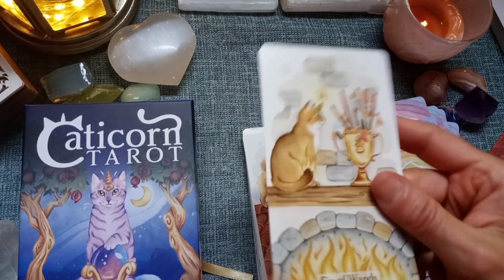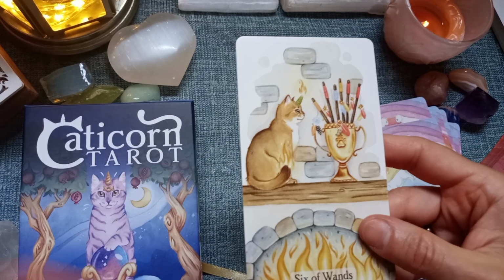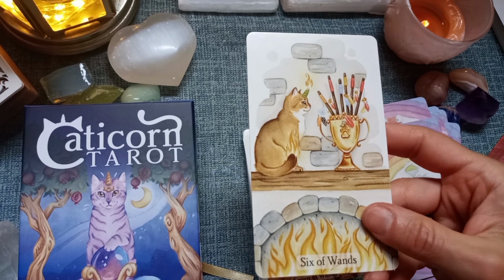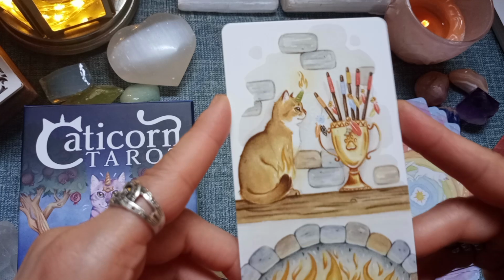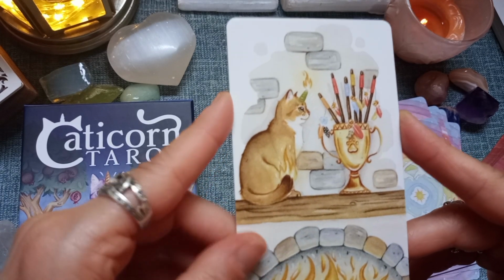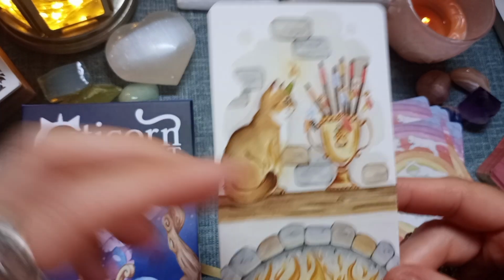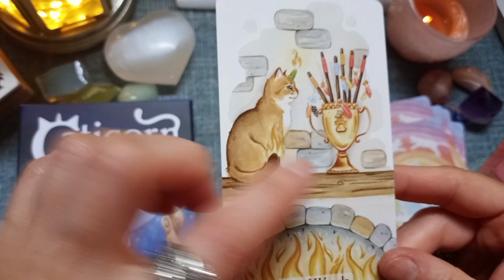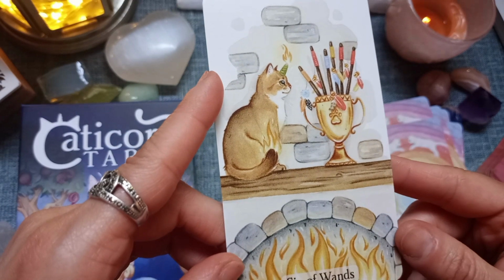I hope the lighting is doing this deck justice. There's luscious vegetation now that it's summer out of my window, and all the branches are creating a lot of shade. Six of Wands. You don't see the crowd of supporters cheering you on, but you have the trophy here as a symbol of success.